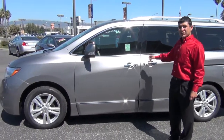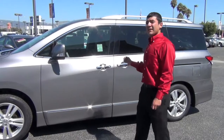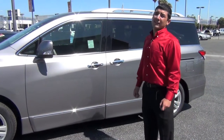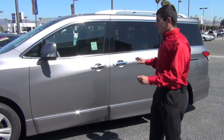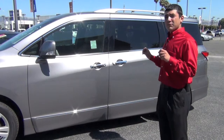This right here is the newly redesigned minivan. It is a 2011 Quest 3.5 SV model. This has the same engine that's in that luxurious sports car, the Nissan Maxima. Now, this is a fully automatic and convenient minivan that you should have.